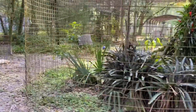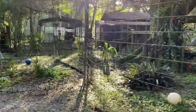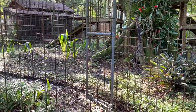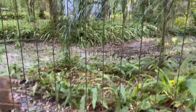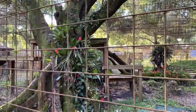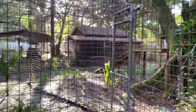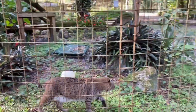So this bubble curves around and you can see that there is a doorway with a guillotine door, and we can close that door. And so if we want to have Shiloh, who's right there, I saw you, if we want to close Shiloh into the bubble he's in now so that we could access his other side, which has his big tree, say his platform needs repairs or something like that, we can close him over there, or we can shift him into this side and close him over.